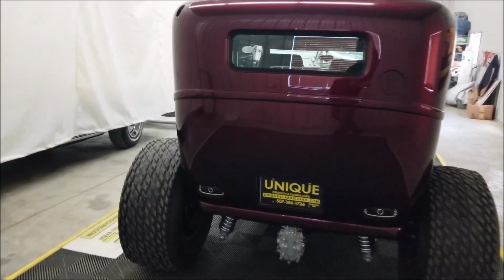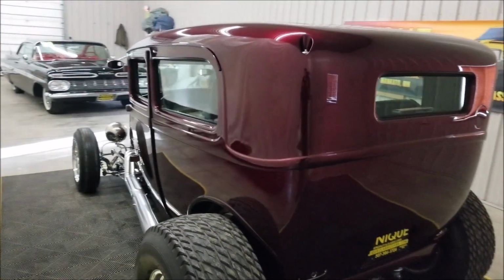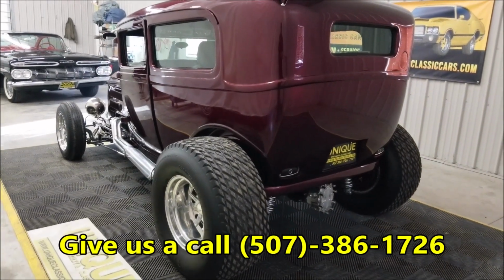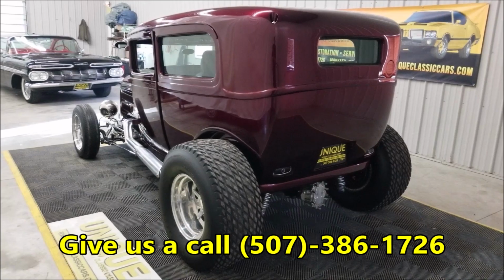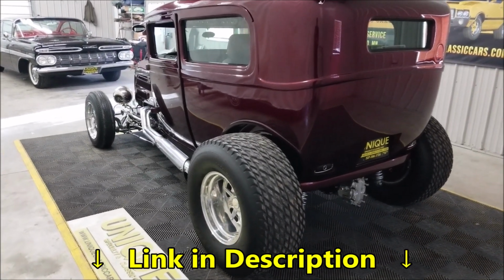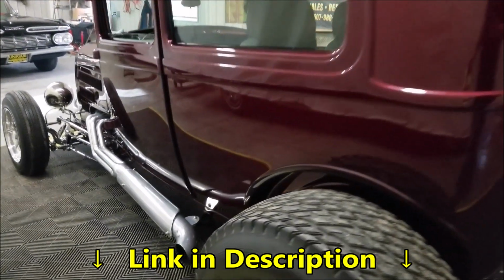Or go to your local cruise-ins. This car's made to drive. We do consider trades. Financing is available. And of course, we can assist you with the transportation of this vehicle to where you're located at. This vehicle is also all steel. It's not a glass body, it is a steel body.